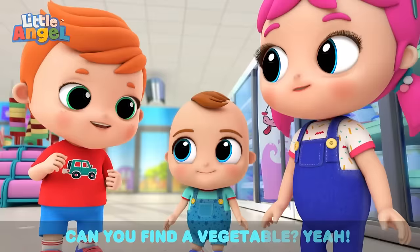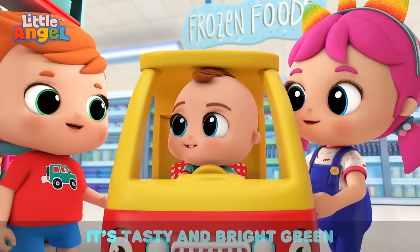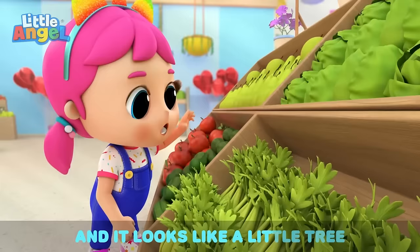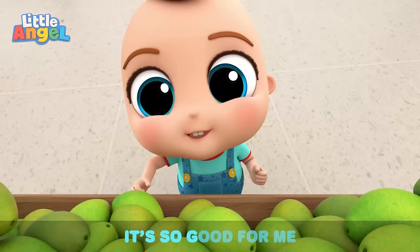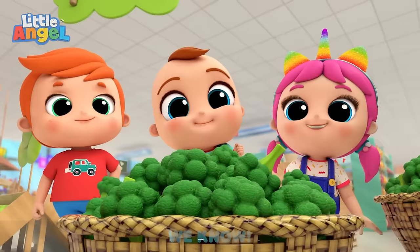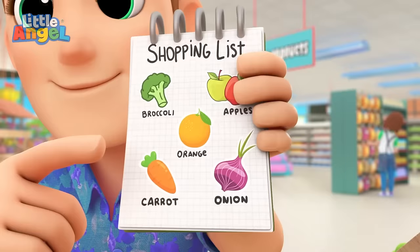A vegetable? Yeah! It's tasty and bright green, and it looks like a little tree. It's so good for me. If you know what it is, pick some for me. We know! It's broccoli! That's right!